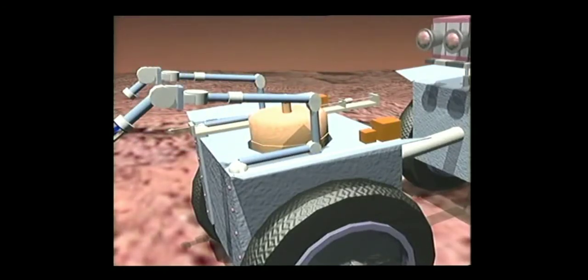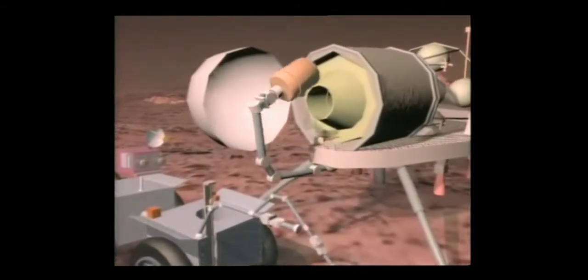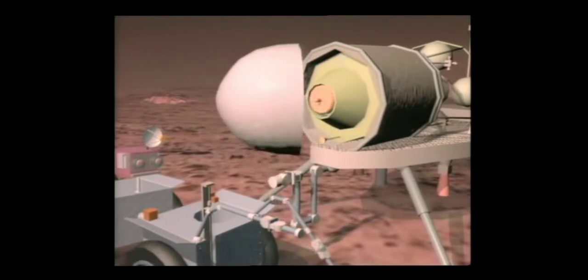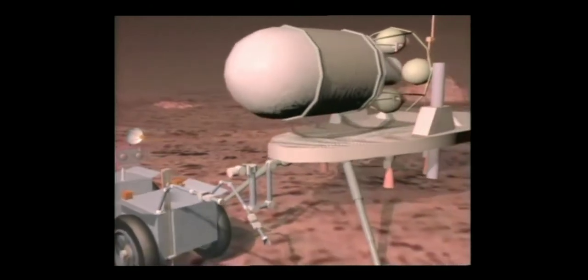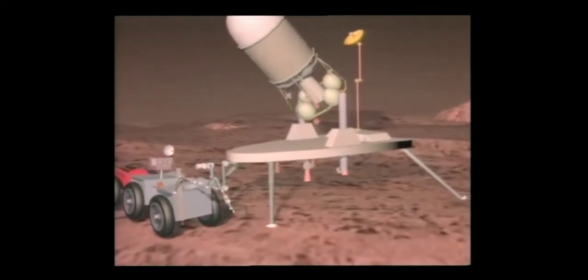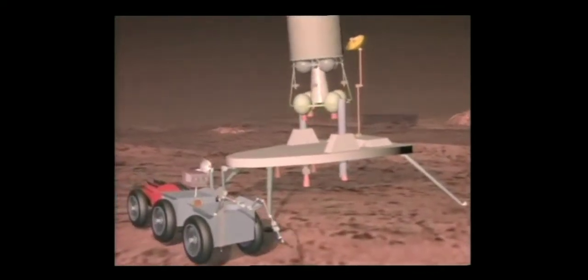When sampling operations are complete, the rover is instructed to rendezvous with the ascent vehicle. Once there, the sample canister is transferred. The ascent vehicle then rotates to the vertical launch position, and the rover departs to conduct further scientific studies.